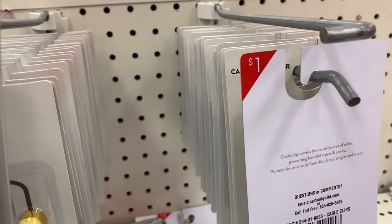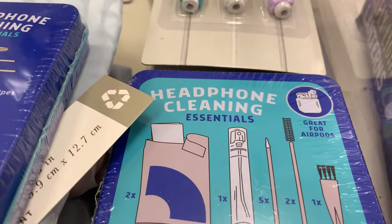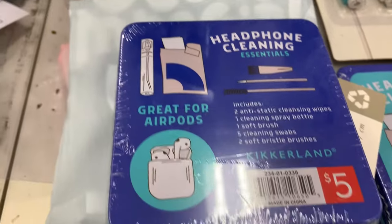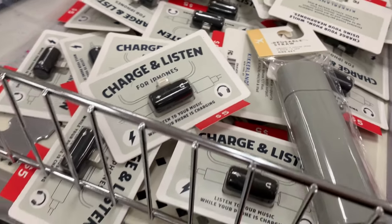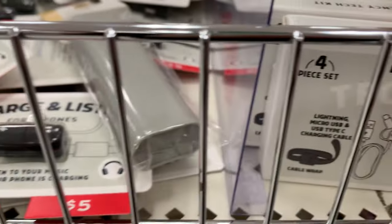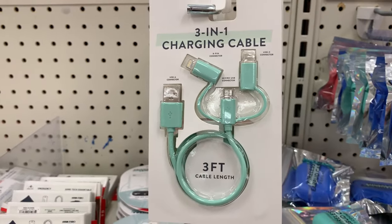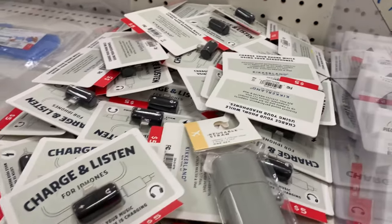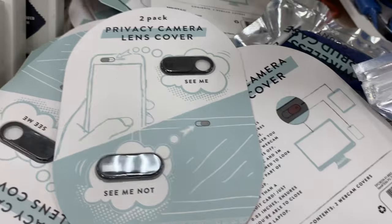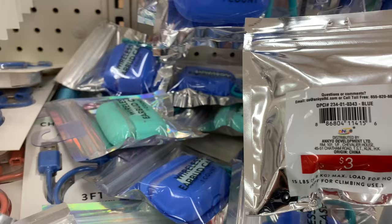So the following are all electronic essentials. For $1 each, these are cable protectors. Headphone cleaning essential kits for $5. Charge and listen for iPhones, $5. Emergency tech kit, that is $5 as well. The 3-in-1 charging cable, that is $5. The camera lens cover, and that's $1. Wireless earbud case, $3.